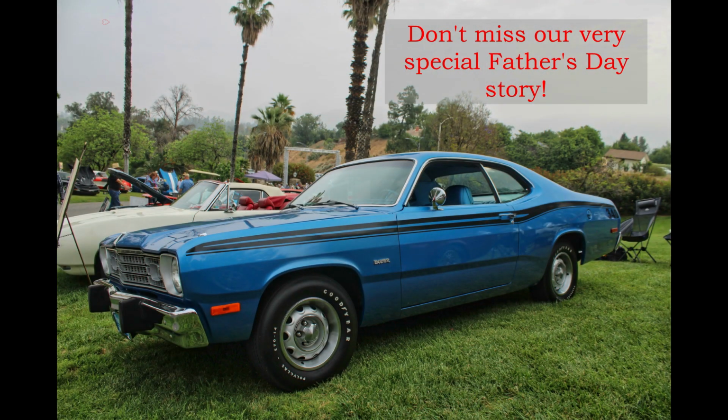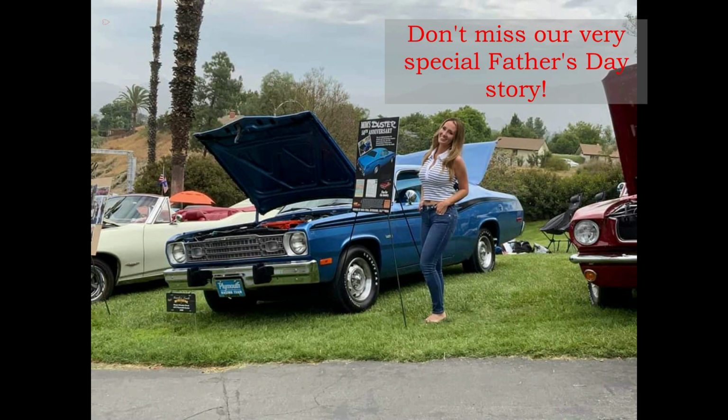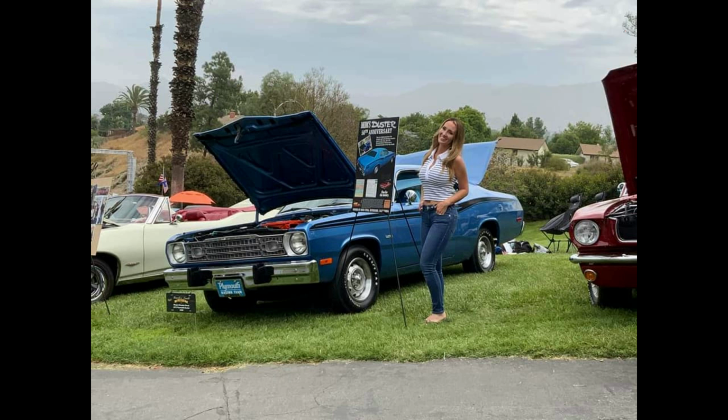Next time, we have a very special Father's Day edition for you. It's a one family-owned 1973 Plymouth Duster that's now in the capable hands of a third-generation family member. It's a great car, but an even better story.